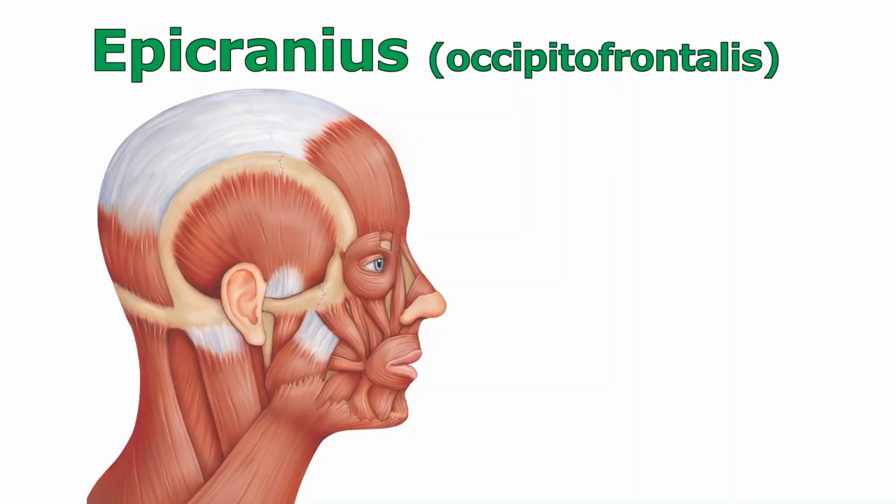All right, let's start here with epicranius on top of the cranium. I'm going to go ahead and put a red line around the entire structure so we see it. And that's a pretty good line around it right there. It's got two muscular parts, one here in the back and one here in the front, and then this white tissue that separates them. So another name for this is occipitofrontalis, and I'll show you why right now.